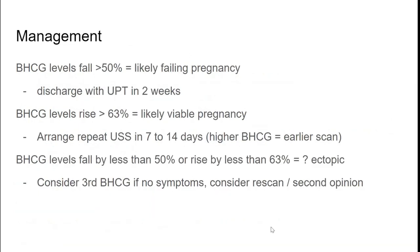So what are you going to do with these levels? So we're saying, right, there's been a fall of more than 50%. It's likely to be a failing pregnancy. So we would advise the woman, this is likely that you've had a miscarriage. We would discharge them, but ask them to do a urine pregnancy test just at home in 2 weeks and to call us if that's still positive, because we would need to look into why that would be.